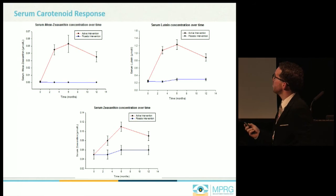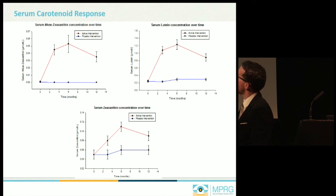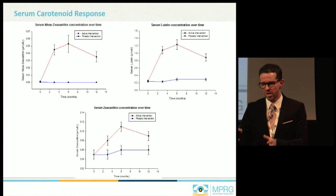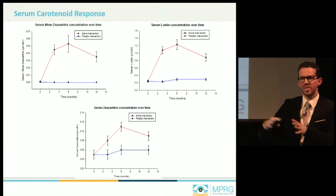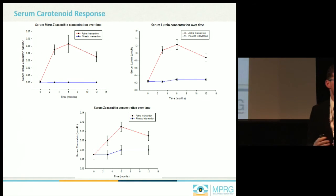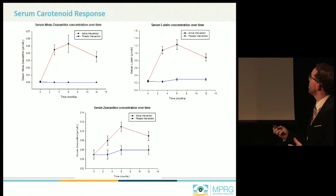But again, not to take from the trial. The main results I'm going to show here now are the response that we got in serum. We've had a lot of conversation over the last few days about diet versus supplements versus eggs and which is better. What I'll say is that in the context of this trial, you can see very clearly here that the subjects on the active intervention give a very, very significant response to each of the carotenoids of interest within that formulation. And this is the MacuHealth or the MacuShield formulation.